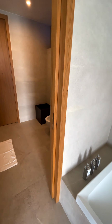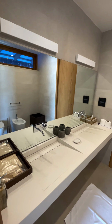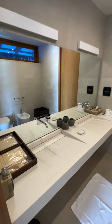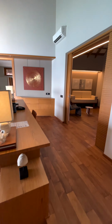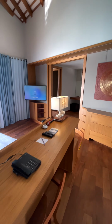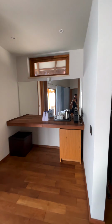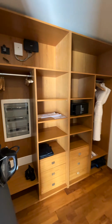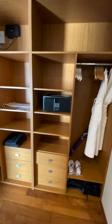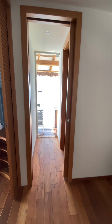Beautiful bath there as well. And then here is the WC with a double sink basin. All the toiletries you'd expect. As I come over here, TV in that corner. And in this side there is a changing room. A walk-in wardrobe. It's not just a normal wardrobe here, full-on walk-in wardrobe, and there's a little WC in there as well.